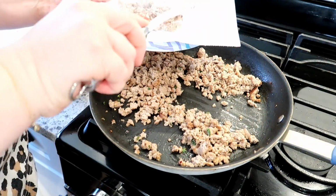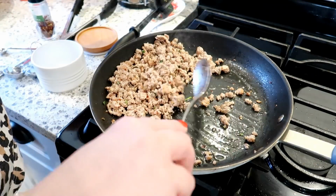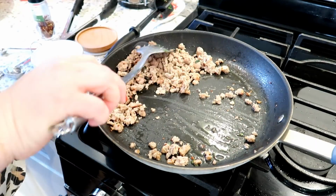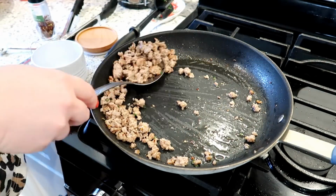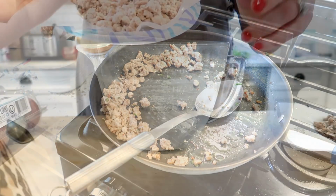I'm using my Pampered Chef meat chopper, which is one of my favorite tools when I cook with ground meat. And when that is done cooking, I'm going to remove it to a plate that I have lined with a paper towel, just so I can get any of the excess grease off the pork because I don't want my finished casserole to be too greasy.